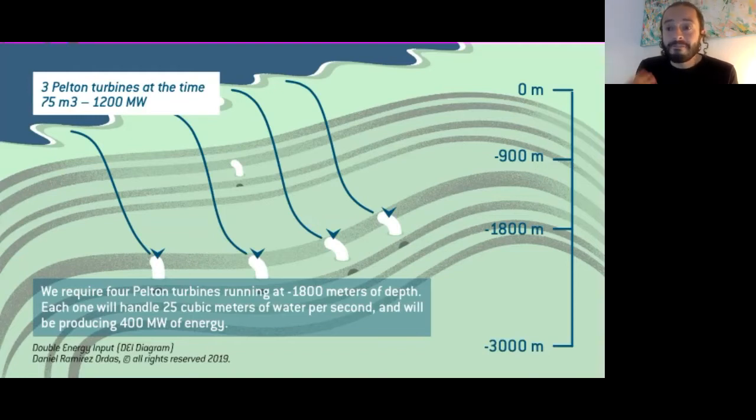Then the 4th Pelton turbine that you are seeing there in this diagram, we will be cleaning that turbine, because otherwise the corrosion will destroy them. We require 4 Pelton turbines running at minus 1,800 meters of depth. Each one will handle 25 cubic meters of water per second and will be producing 400 megawatts of energy each one.